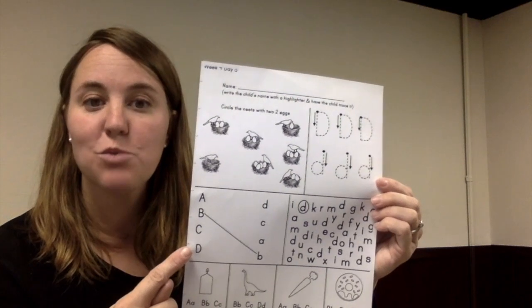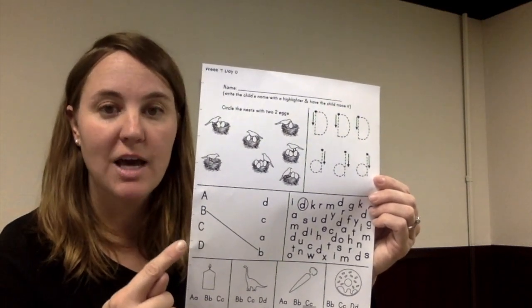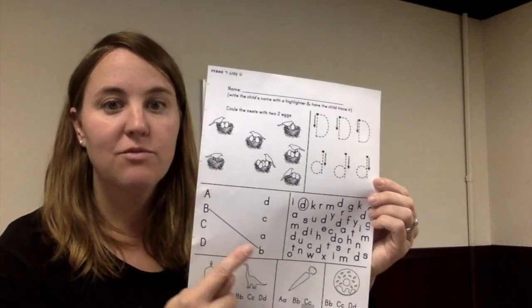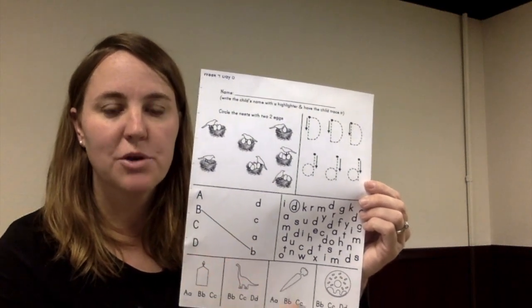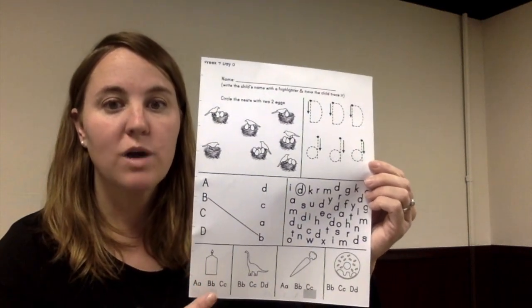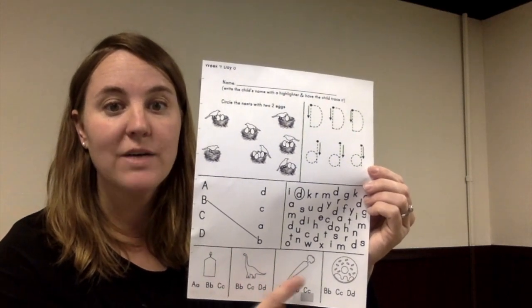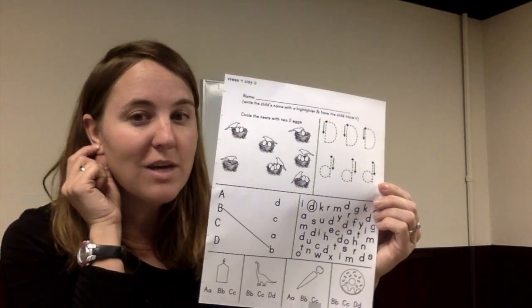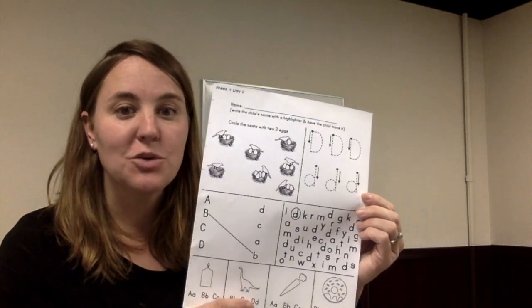So you can see we've moved on from matching big and small pictures to just matching the letters and the big B, little B. And I've done big B, little B, so they don't get confused with the B and D looking so similar. And then on the bottom, we've got a candle, dinosaur, carrot, and donut. See if you can remember the first sound you hear. Cuh, candle. See if you can figure out which letter you need.